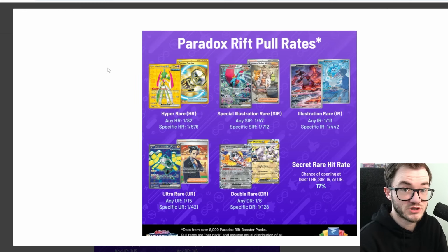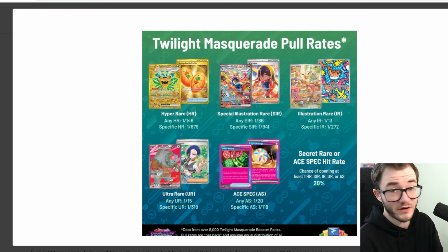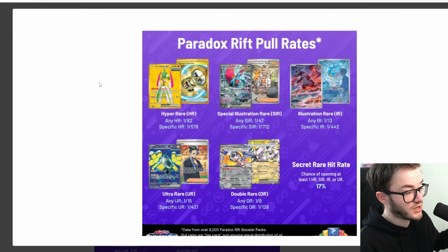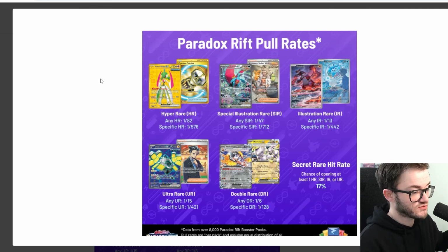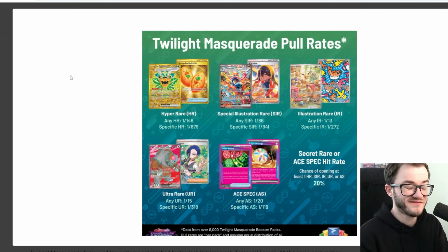And then special illustration rares, Paradox Rift, 1 in 47, but then 1 in 712. Twilight Masquerade, 1 in 86, so a little bit tougher there, but 1 in 941. This is just, it's getting crazy, right? Illustration rares, Groudon's on the uptick right now. We're looking at illustration rares. Any 1 in 13, specific 1 in 442. So a lot tougher in Paradox Rift to get those specific illustration rares.